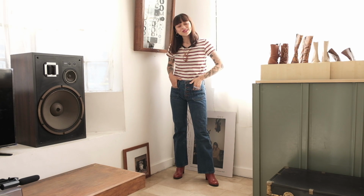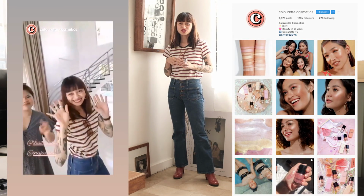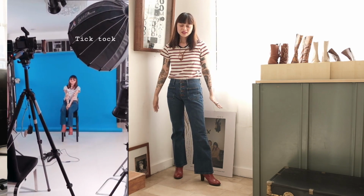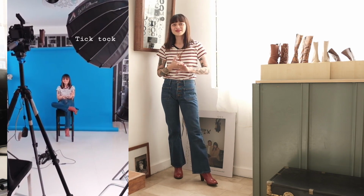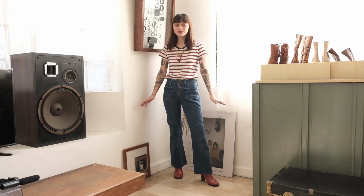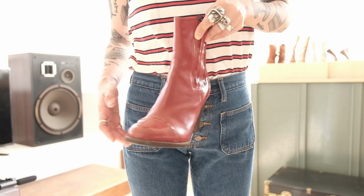So this is what I wore to shoot the latest campaign of Colorette Cosmetics. We shot the Shimmer Tints collection and it was just inside a house. We also had some layouts outside by the pool, but for the most part we were just shooting in the dining room. I set up a little studio there. So I figured I could wear my higher boots. Normally if I shoot outside I like to wear my Doc Martens, but since we were just inside the house and it wouldn't be too slippery or anything, I decided to go with these 3-inch boots.